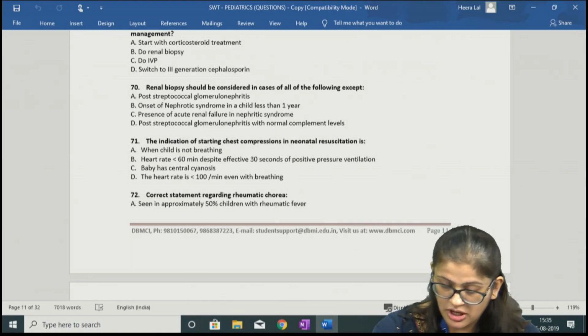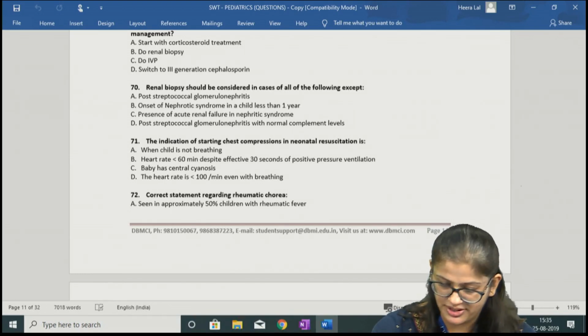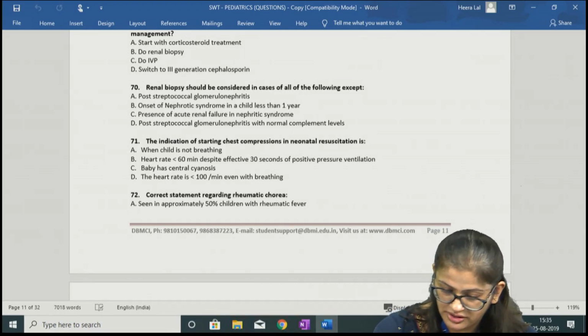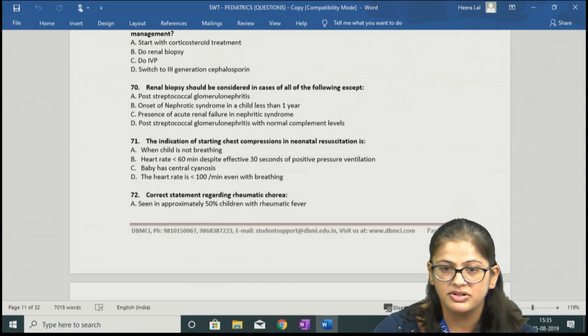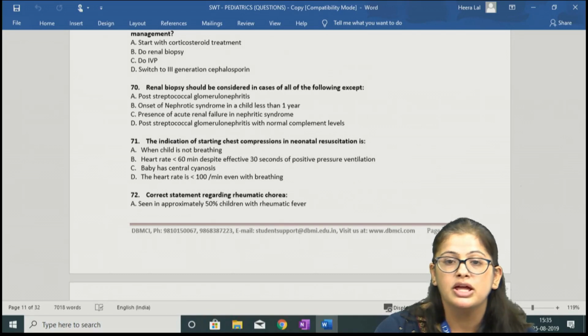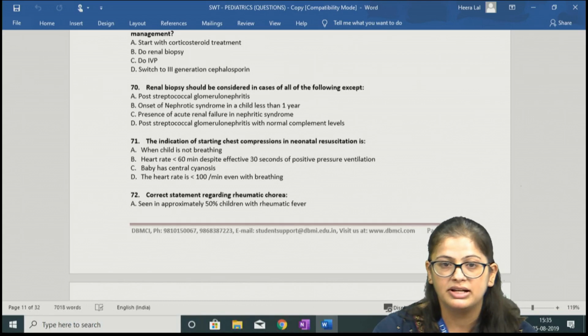1 year, which is again an indication for doing biopsy in a case of nephrotic syndrome, presence of acute renal failure in nephritic syndrome, and post-streptococcal glomerular nephritis with normal complement levels. So like I have already discussed in the previous question, in case of PSGN, if there is absence of evidence of previous streptococcal infection and if there are normal complement levels in a patient where you are suspecting PSGN, it is an indication of doing renal biopsy.